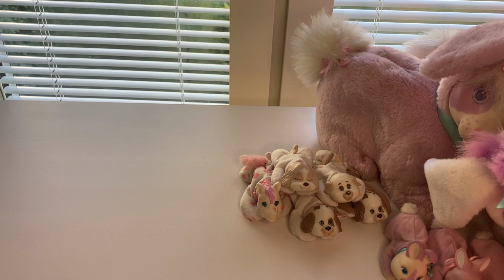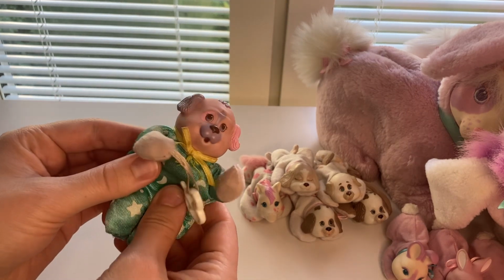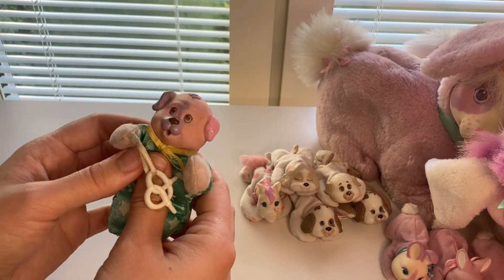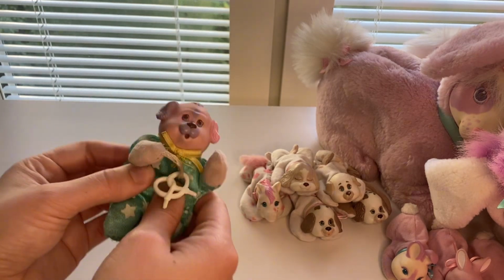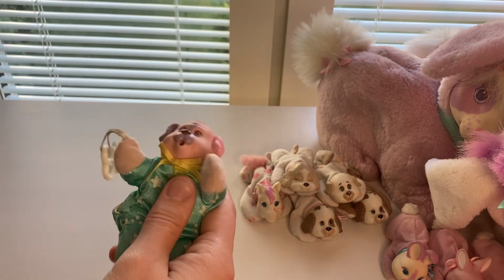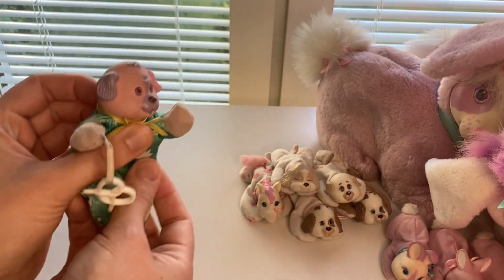Then I think, I'm not 100% sure, but I think these are a related line. And so these were already kind of vintage when I was in school. Well, not really. These are from the 90s, and when I was looking for toys it was the 2000s, so most of this stuff was 10 years old by the time I was into toys.